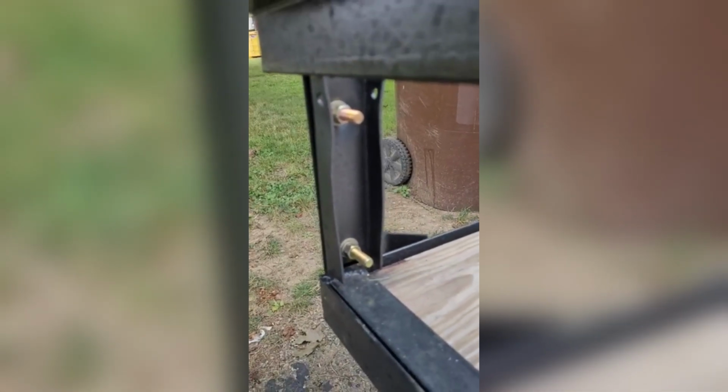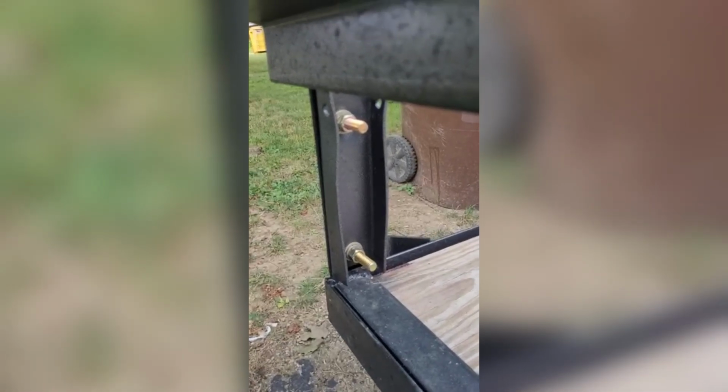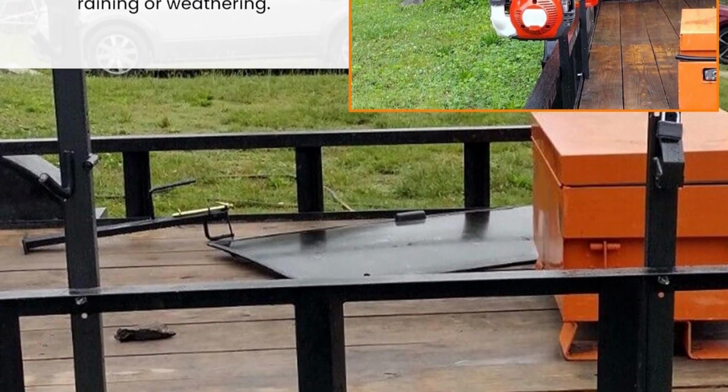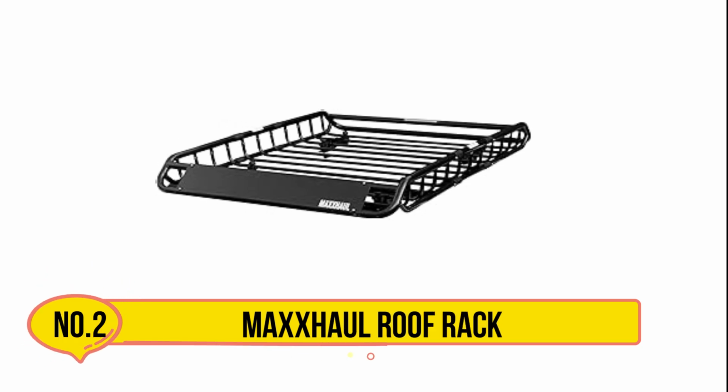This lockable trimmer rack combines heavy-duty construction with user-friendly design, making it an excellent choice for landscapers and professionals seeking organized, secure, and reliable equipment storage on the go. Now our second product is the MaxxHaul Roof Rack.